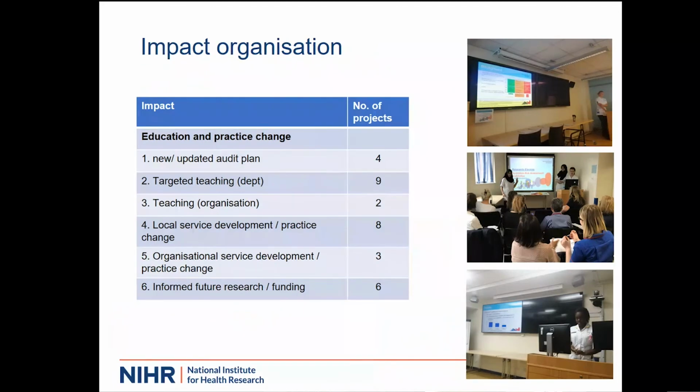Next slide, please. So I'm conscious of time, so I'm just going to skirt over this, but we evaluated the organisational impact, and you can see some of the aspects here are local, which was appropriate to the project. Some of them weren't going to have huge scope, but actually they all led to something. All of the results were fed back. So there were new updated audit plans right through to informing future research and funding, which is obviously really important. It's a really important building block in a pathway to getting funding to have gathered some of this baseline data. And the key thing for me is the local service development and practice change. It was fed back to the right people in those departments, and it led to changes as a result, which is great.